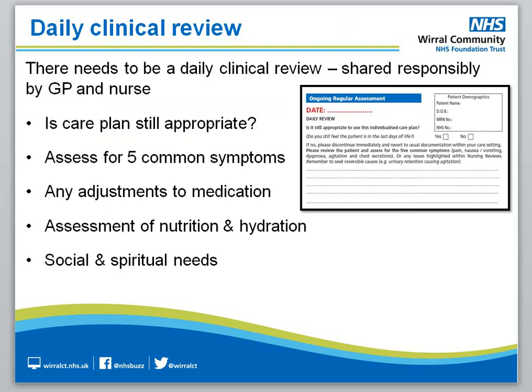There should be a daily clinical review, and that's shared responsibility between a GP and a registered nurse. And that's just looking at things like, is it still appropriate? Is this person still in the dying phase? How are they managing? How's their symptoms? And how's their nutrition and hydration? And you'll notice nutrition and hydration is documented a lot throughout this document, and that's after obviously the main concerns of the LCP.